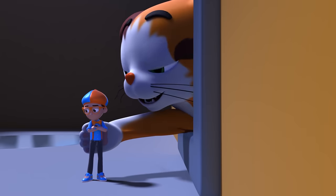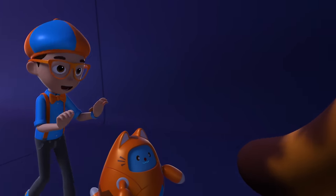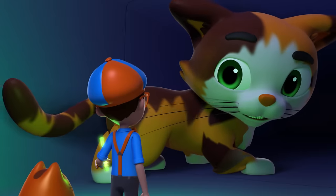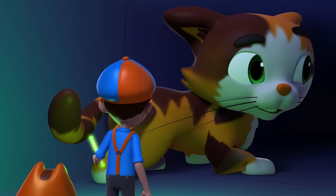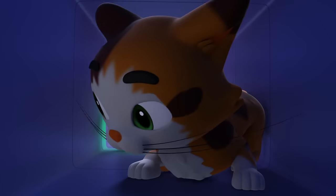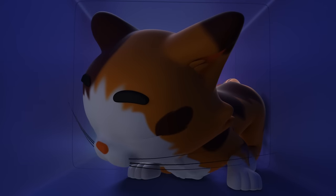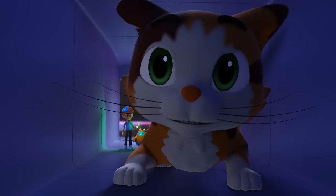Come on, Blippi! It's so dark! How can you see anything? When I can't see what's around me, my whiskers tell me when something's there. Ah, rats! No treats in here. But we must be close. Come on, y'all!